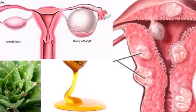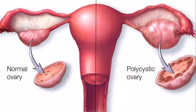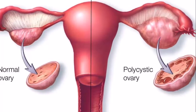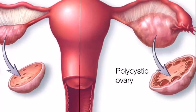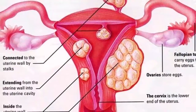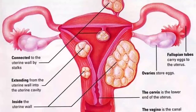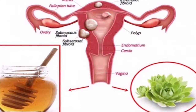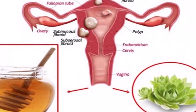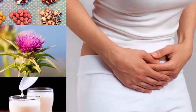Main symptoms of ovarian cysts. Ovarian cysts are not always characterized by specific symptoms. However, the two most common symptoms include pain during ovulation and sharp pain in the pelvis. Main symptoms of uterine fibroids. Uterine fibroids, on the other hand, are characterized by pressure on the bladder, constipation, pain in the lower abdomen, uterine cramps, and heavy or light vaginal bleeding.